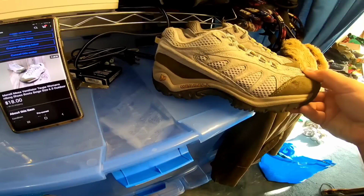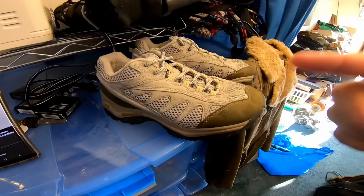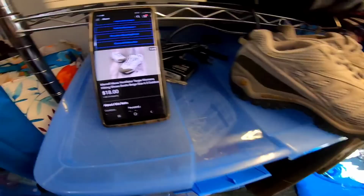I've had these for a while. I don't even remember where I got these. Probably Goodwill. If I got them at Goodwill, I paid $6.50 for them. If I got them at Salvation Army, I probably paid $6.99 or $5.99. And these sold for $18 plus shipping. So just happy to be moving out one of my many pairs of shoes.